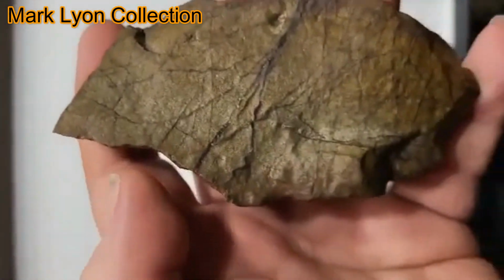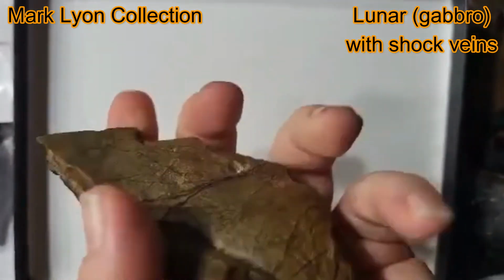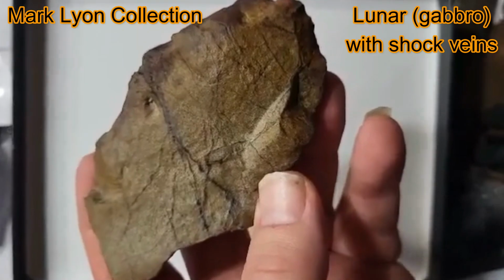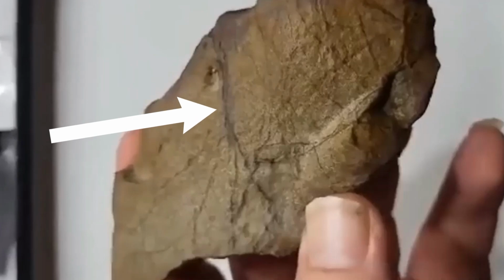What else do I have? Oh, I've got this laying around. Really nice lunar gabbro piece, troctolitic gabbro, that I think is also pretty special. This is one of the rare lunars that I think is better not to cut and to just keep as its own unique piece. That's the troctolitic lunar. These melt lines right here, these shock veins, if you cut it open, you'd see that translucent green glass inside. That's what it looks like on the exterior.